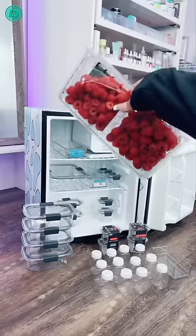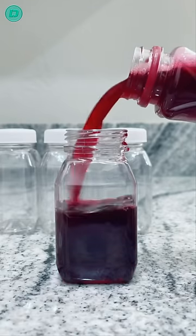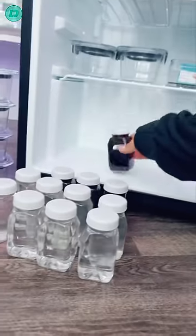One more thing. Part two, let's stock the mini fridge. First, I'm filling the mini bottles. Pomegranate juice. I'm probably going to spill everything. Coconut water. Last four with just water. I'm going to put these on the bottom shelf.